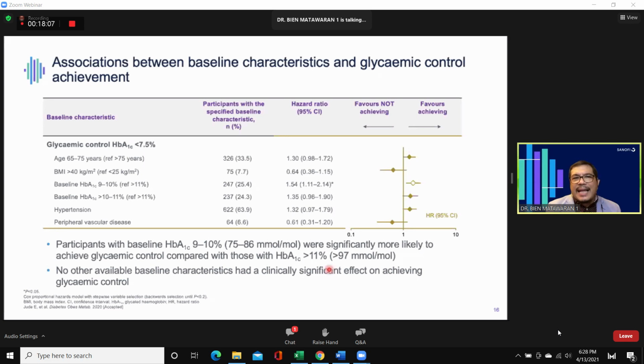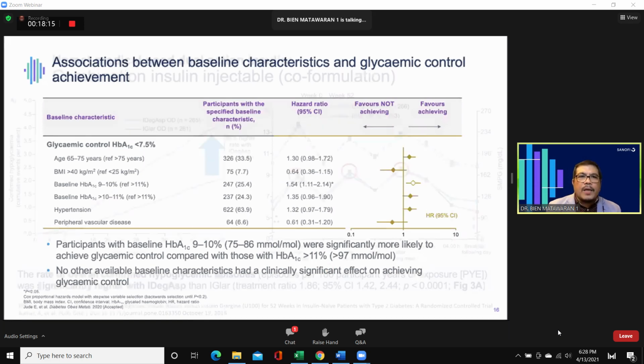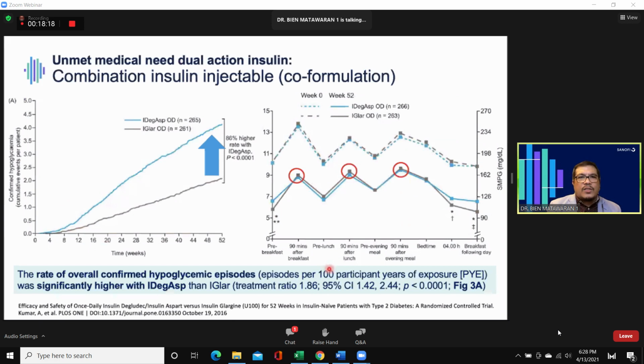Okay, so there is that limitation with premix insulin, aside from the plateaued effect after 12 months of therapy, as we saw in the thin database. So how about another dual action insulin? We have what we call co-formulations. Co-formulations are also very effective or efficacious with regards to reduction in HbA1c.